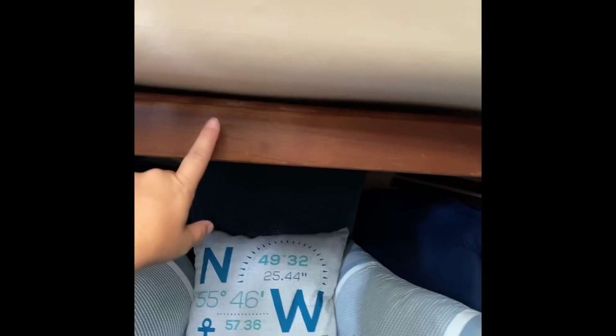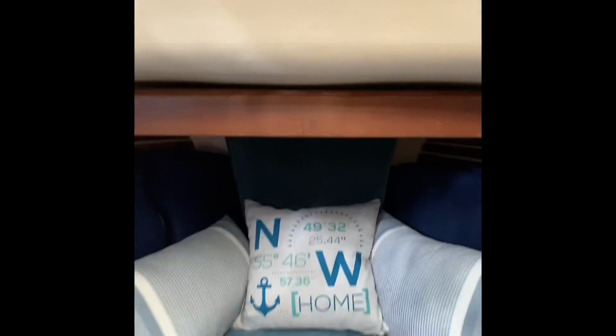More storage underneath here. We've got 3 50-gallon water tanks underneath. One is down tucked under there. And there's the V-Berth extension that pops out and extends the sleeping area, which is important when you're 6'2" like Richard is.